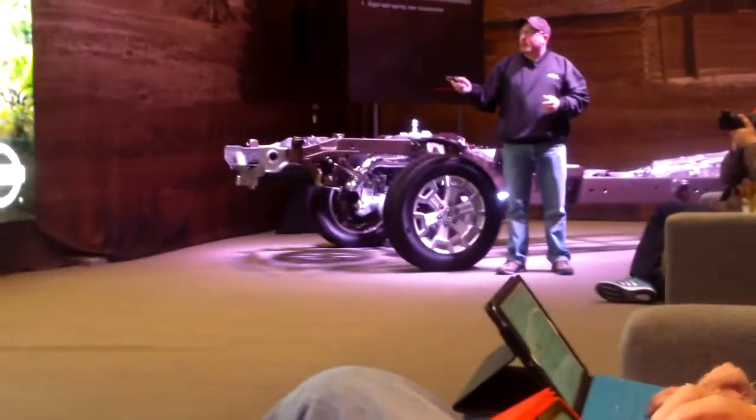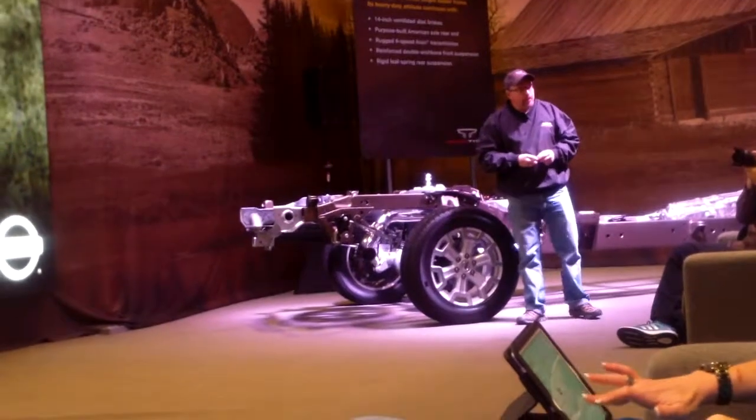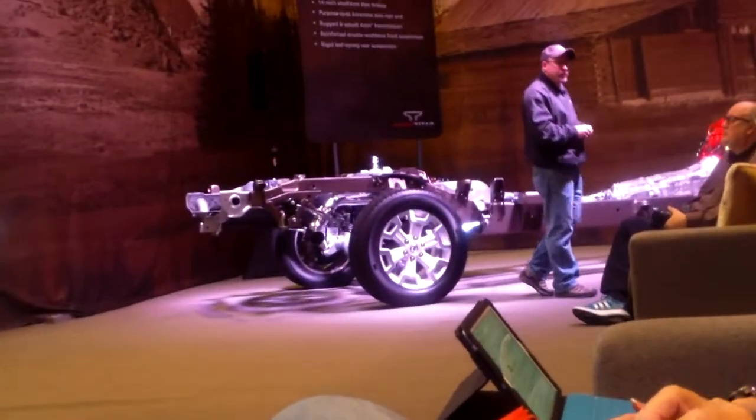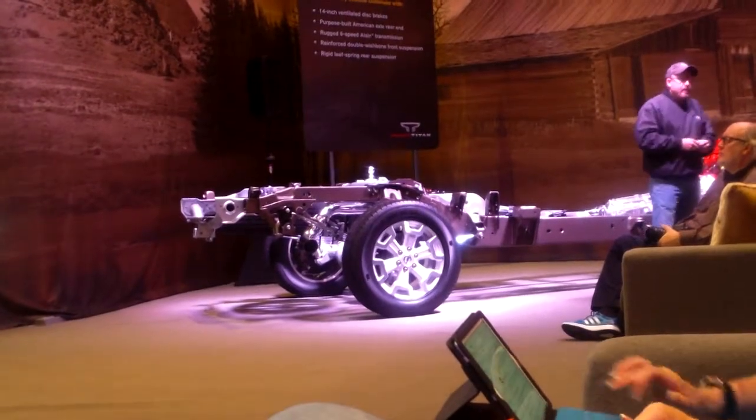From a powertrain standpoint, I've talked a lot about the Cummins. They are great partners for us. We've been working with them for quite a few years. We've done some DOE projects with them. And when it came to deciding on the diesel engine, they had the perfect match.